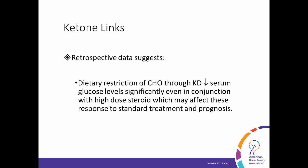So the retrospective data suggests that the dietary restriction of carbohydrates through the ketogenic diet reduces serum glucose levels significantly, even in conjunction with the high-dose steroids, which may affect their responses to standard treatment and lead to a better prognosis. A very interesting study, a very small study of just 6 patients, but it's really interesting to see that we were able to achieve ketosis with steroids during standard treatment.